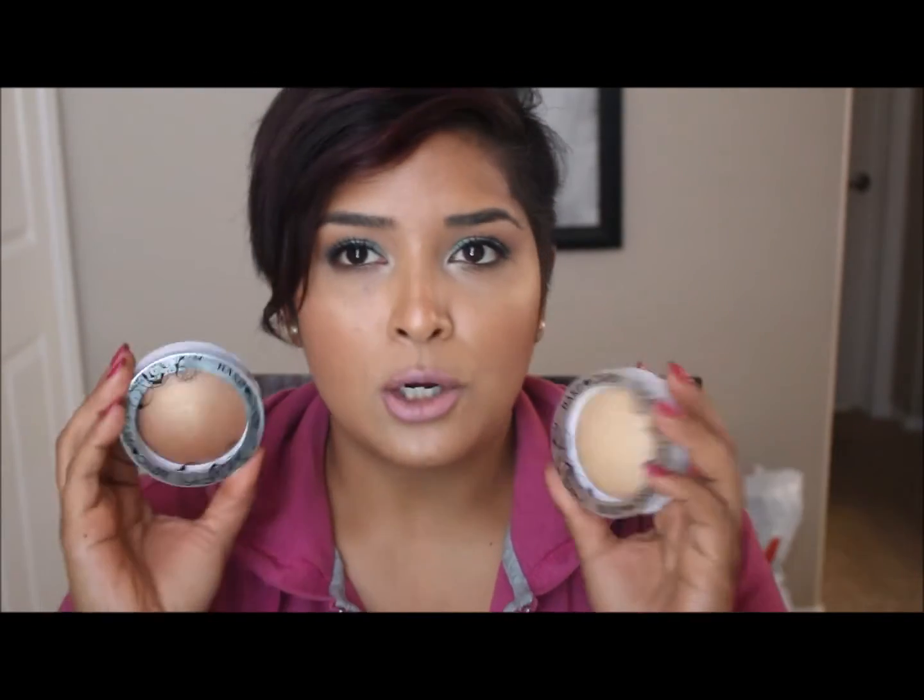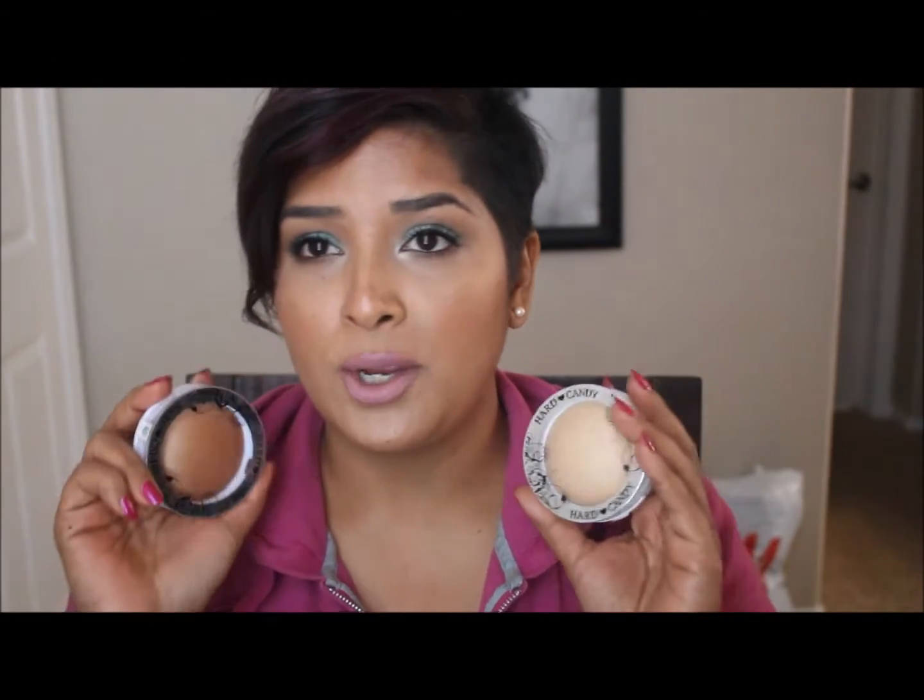And then I also want to talk about these highlighters. Well, they're not highlighters. They're considered bronzers. They're baked bronzers from Hard Candy, which you can find at select Walmarts. I had not used these in a very, very long time, but I think my Galactic Face Glow and Bronze just ruined me, man, because it's a highlighter or a face glow and it's so stinking creamy that, because I haven't used these in a really long time, this time around they just felt a little bit more dry.